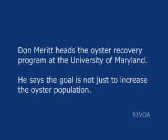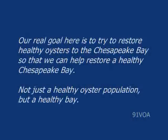Don Merritt heads the Oyster Recovery Program at the University of Maryland. He says the goal is not just to increase the oyster population. "Our real goal here is to try to bring healthy oyster populations back to the Chesapeake Bay so that we can help restore a healthy Chesapeake Bay, not just a healthy oyster population, but a healthy bay."